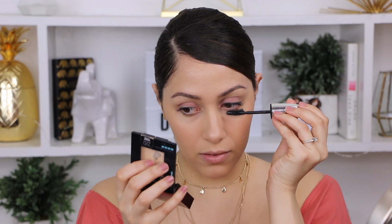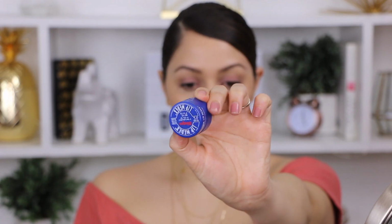Because it's winter time and my lips are crusty, I apply some chapstick. I always do this in the morning, afternoon, and night. I can't live without this. For my lips, I will be using the Maybelline New Lipstick, and this is in shade Lover. And to finish up the look, I will be spraying some rose water, and this is so refreshing, especially in the morning. And we are done.